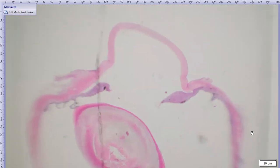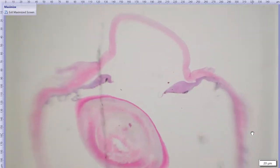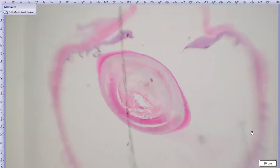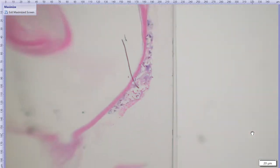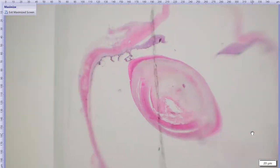Ignore the artifact. You can see that there's some thickening of the iris and a hypercellularity to it. Everything else is relatively quiet. And there's something there, but I'm not going to tell you guys what it is right now. It's too late. And got to keep the suspense a little bit.